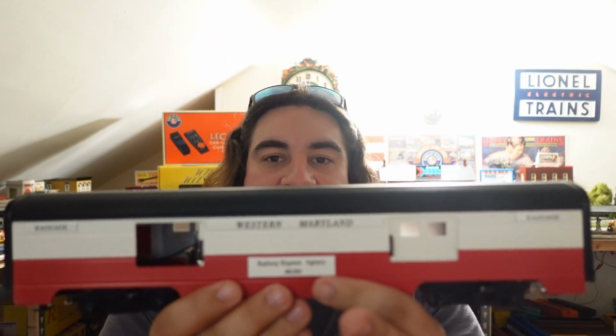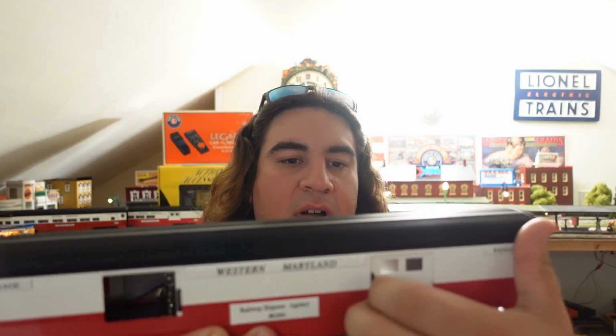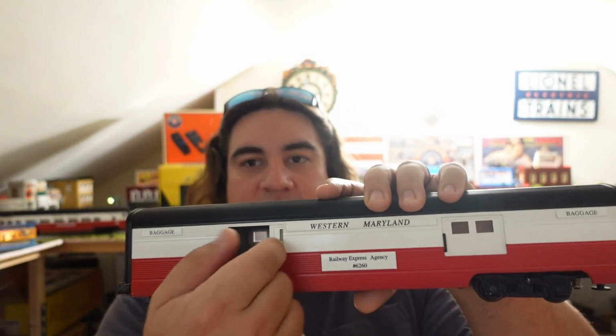The next car, guys, is this REA Express Agency baggage car. The doors open and close, which is really cool. Thought that was a really nice touch. The doors are a plastic material, but that's totally fine. These are all very heavy aluminum cars. This door is also just right there.